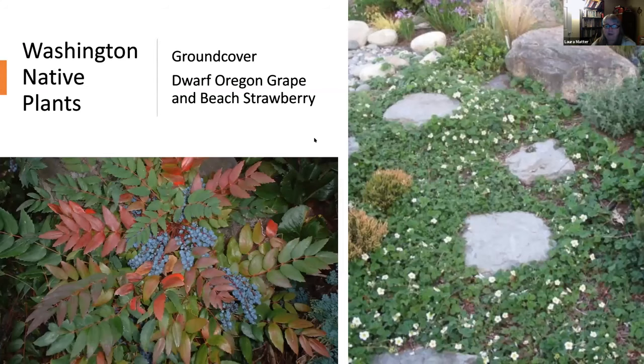Other ground covers, you have things like the dwarf Oregon grape on the left. This is one of them. There's also another one that is even a creeping Mahonia that's a little bit different form. It actually kind of pops up and makes a more solid ground cover. This is a little more like discrete shrubby ground cover where you have obviously individual plants. These are edible fruits, I might add. They don't have a strong flavor, but people do use these.